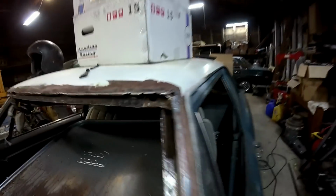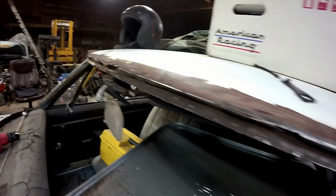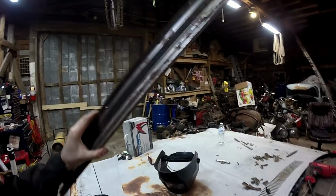So I'm cleaning all of this rust out, cutting it out, cleaning it up, and I've got a nice piece of metal right here that I'm going to chop up and use for patches.